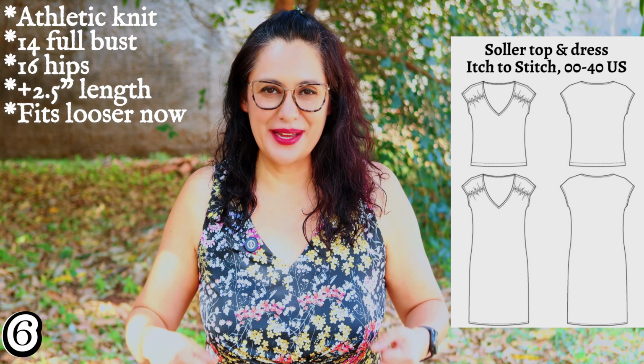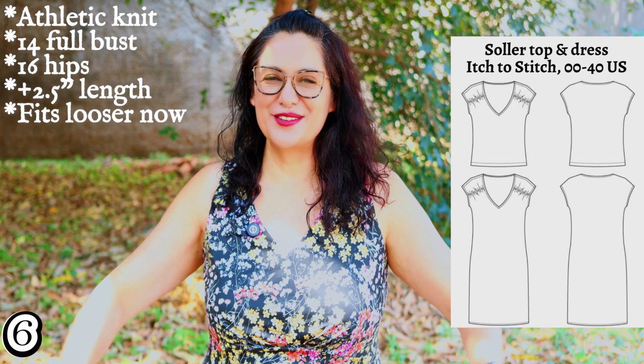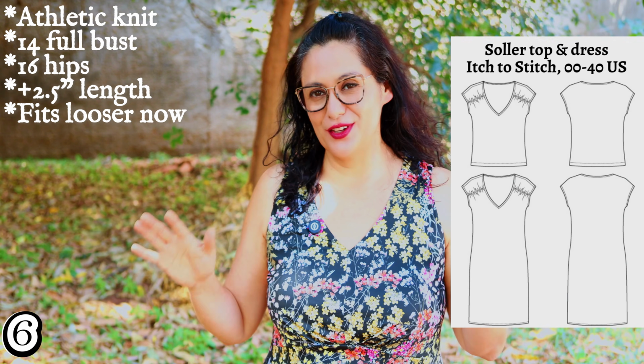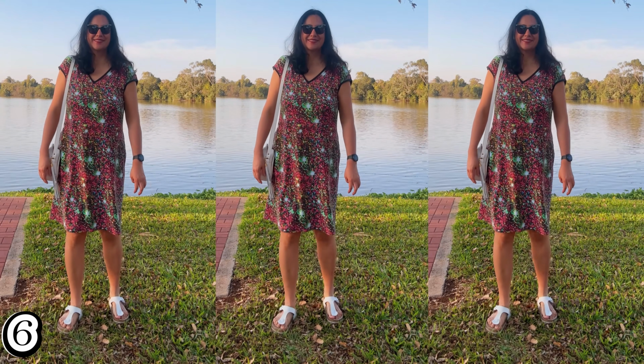I just pull it on over my head. It's made out of an athletic knit and I love the colors, the pinks and the greens. It's just so fun. The V neckline is finished with a binding. It's got a bit of gathers here on the upper chest and it's called Sola. This can be either a top or a dress. Got sort of like a drop shoulder situation there.